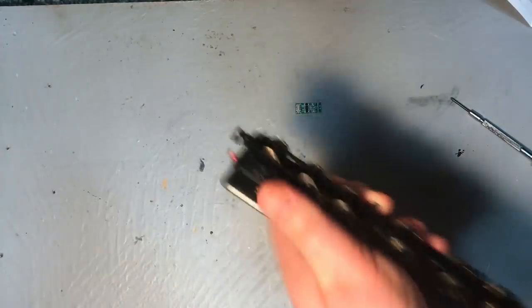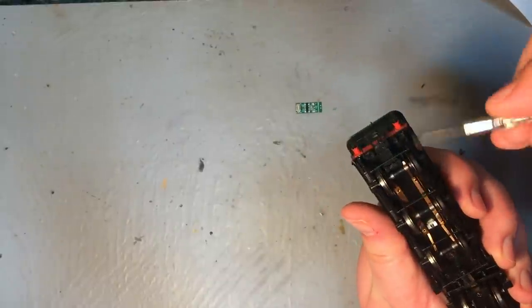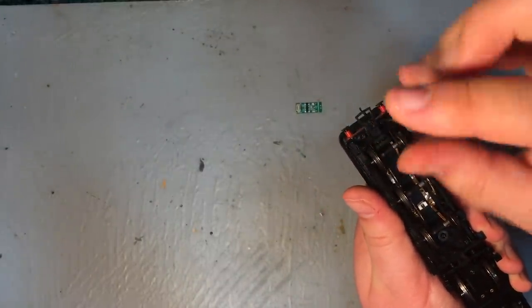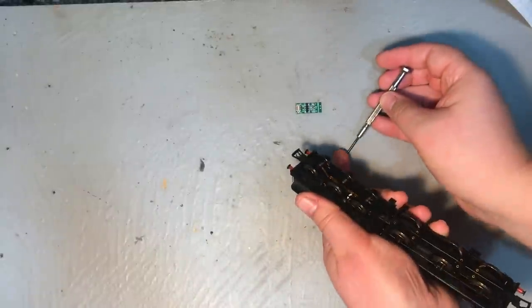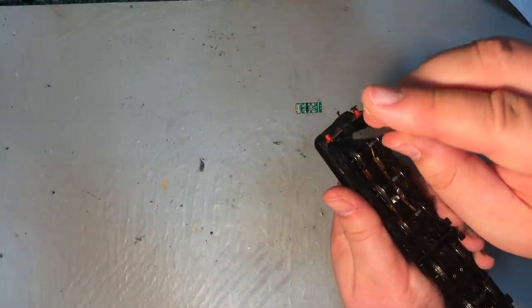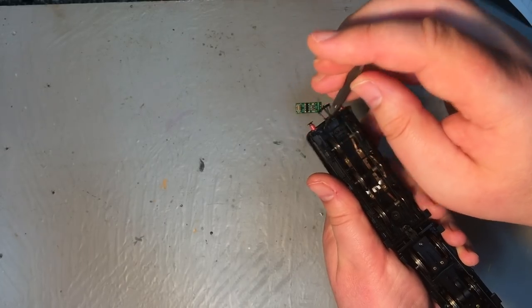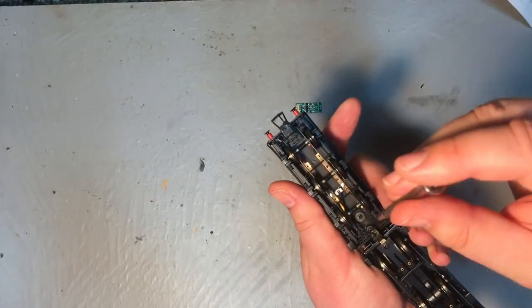I'm going to take a look inside the tender. It's not something that you would need to do, but I am just a little bit curious to see what, if anything, is inside here. So I'm just going to undo what appear to be the 4 screws that hold it all in place.